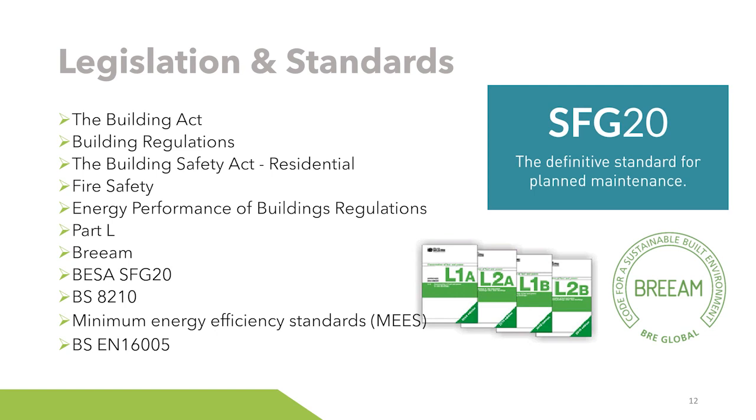Part L is a building regulation that concerns construction projects that are new or result in the change of use of a dwelling or any other buildings in England. It sets the standards for the energy performance and carbon emissions of new and existing buildings.